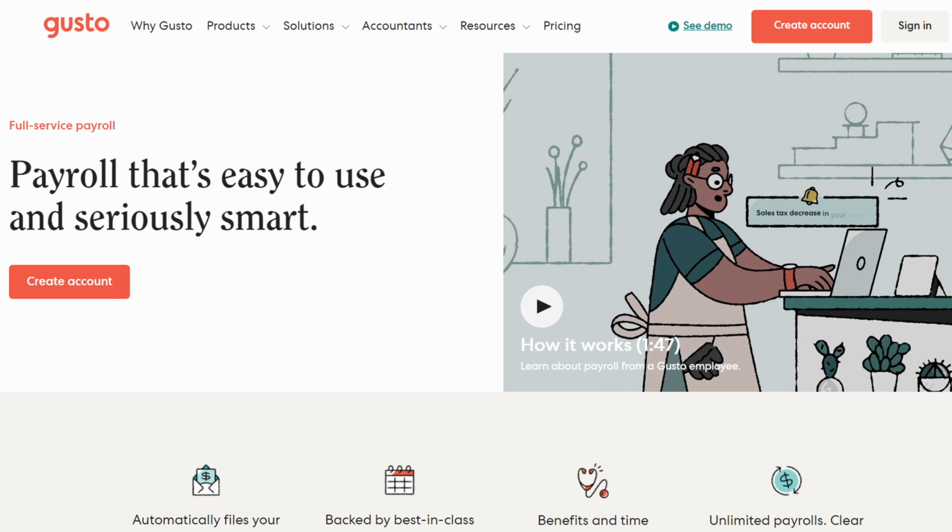And I use Gusto to make it super easy. It takes like 90 seconds to run payroll if I do it manually. And I can even set it up to run automatically so I can be completely hands off. But I use Gusto to run my payroll. And so in that situation, I can generate my own pay stubs myself.